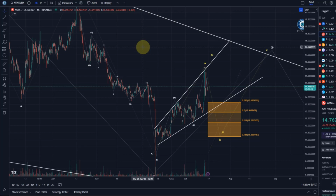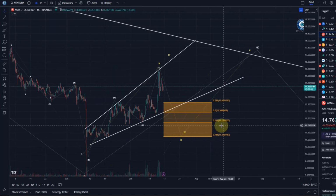It is just support. But to get a reliable B wave, we want price typically at least to get to the 50% retracement. But that doesn't always happen. There's a certain likelihood, obviously, that it comes down to retest the trend line. Then it might enter the box. But it purely stays support at this stage.